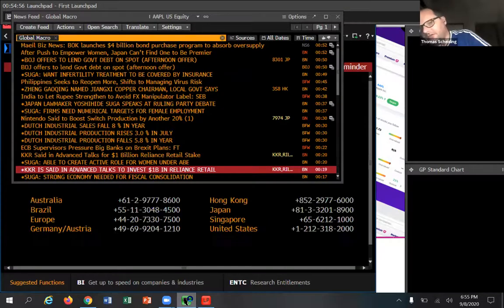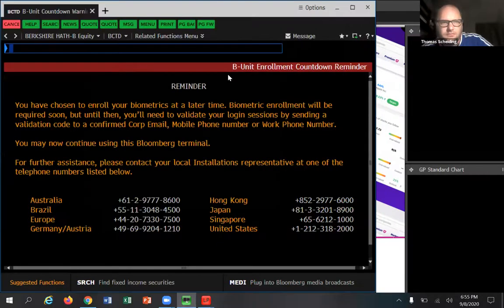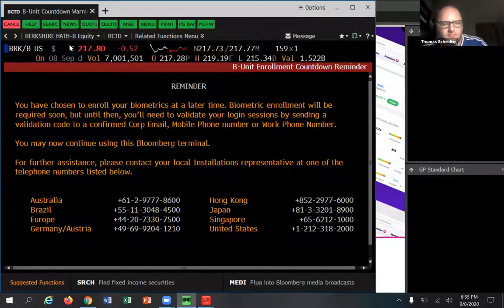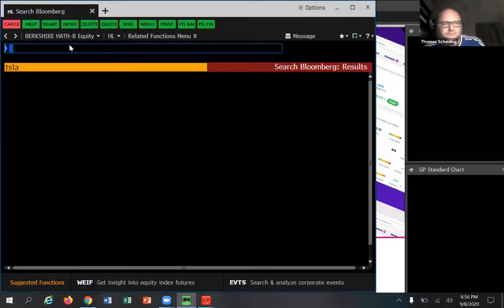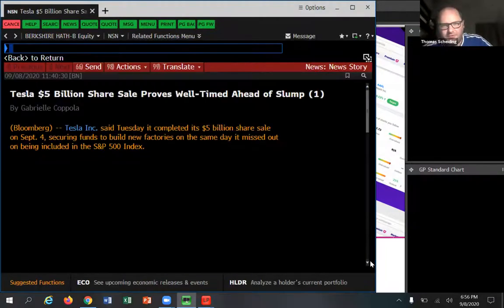Perfect, excellent. Okay, so when you log into Bloomberg for the first time, this is all kind of a mess that starts appearing. For me, I usually have it on two monitors so I can spread things out. I'm doing this on a laptop right now, so I don't have that. News. Tesla. So what I can see here for Tesla is not much different than Google Finance.